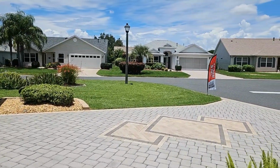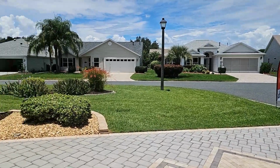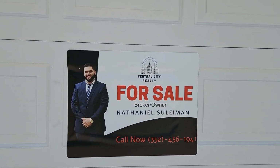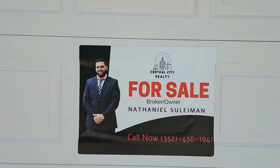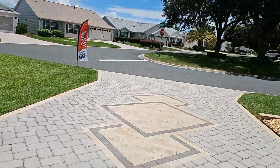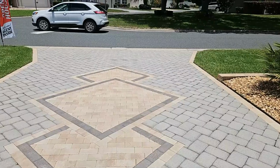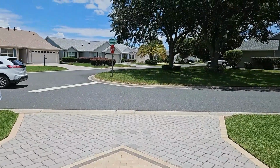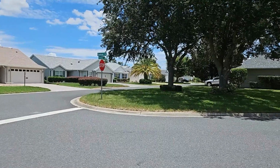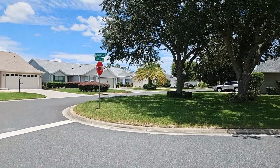As always, if you are interested in this home, please contact the listing agent. And that is your listing agent. It does have a brick paver driveway. And is located on Shalimar Street.